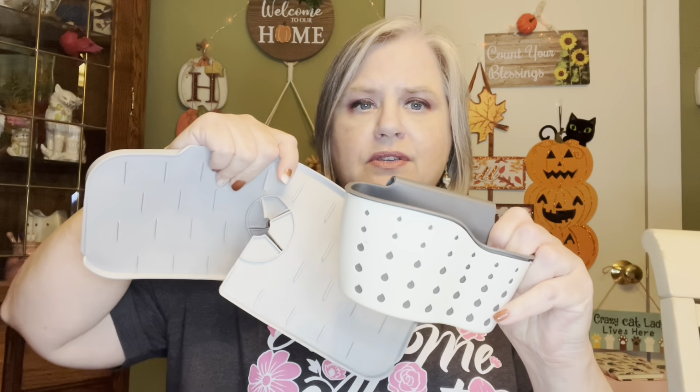This goes around your faucet. So there's different sizing for it. You can adjust it to what you need, how to fit. And then it hangs off the side. And the other ones I had were just flimsy. This one's sturdy, so you can put a sponge in here. You can put your scrub brush in there or whatever, your SOS pad. So I thought that was nice. And this, you know, goes together nicely.